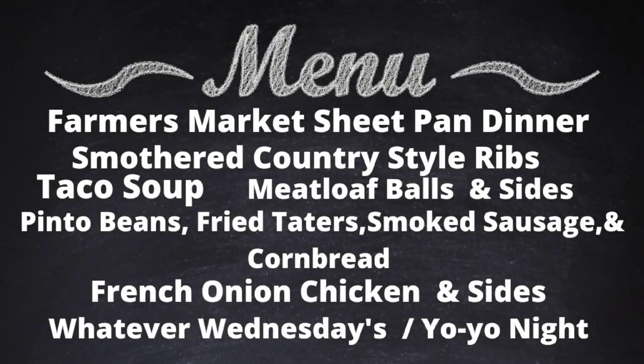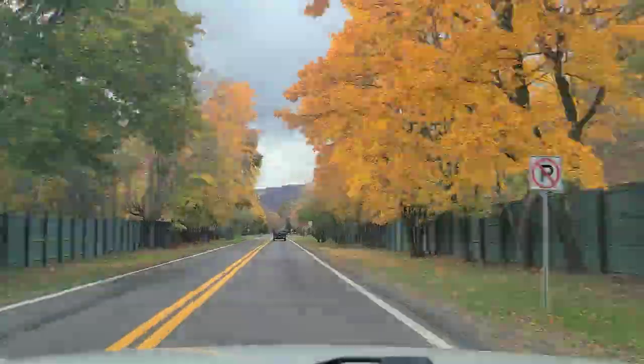All right, y'all. Meal plan for this week: farmer's market sheet pan dinner, smothered country style pork ribs in the crock pot, taco soup, meatloaf balls and sides, pinto beans, fried taters, smoked sausage, and cornbread. Yum, yum, yum. French onion chicken and sides, whatever Wednesdays or yo-yo night, and I also might throw in a mini Thanksgiving dinner as well.